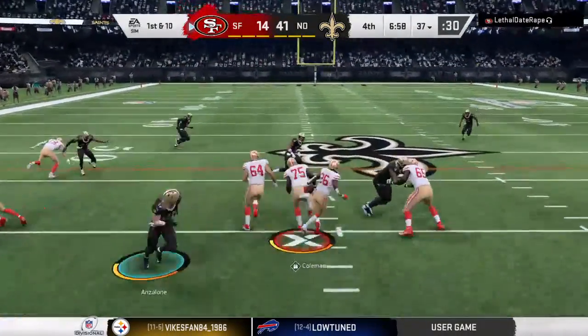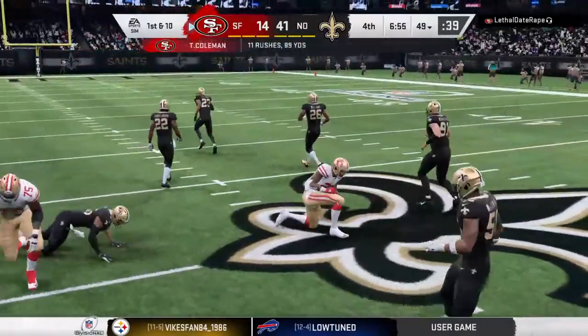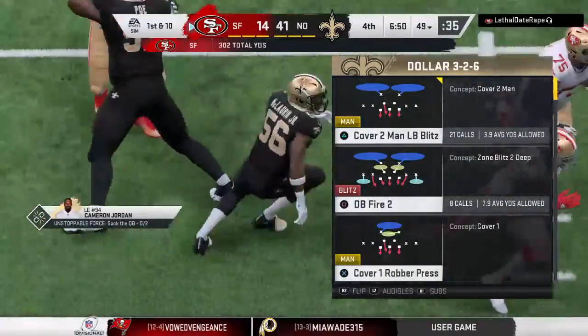They'll run on first down. Coleman. And they bring him to the ground just shy of midfield. He'll get a dozen there, and it's a first down, 49ers.